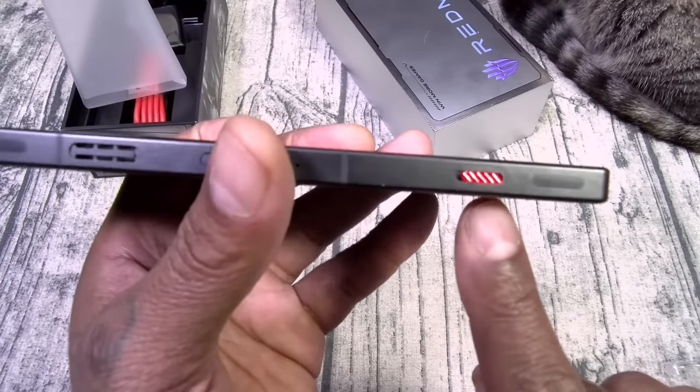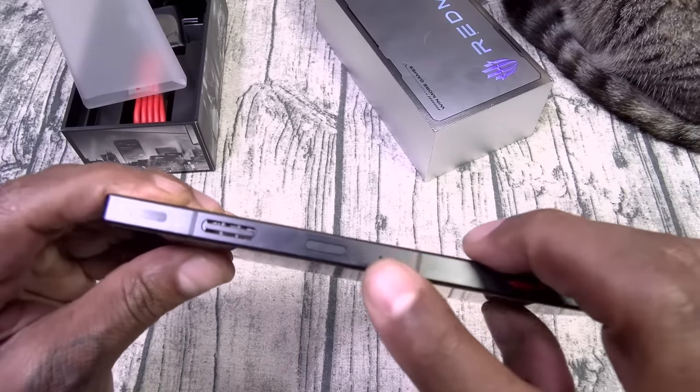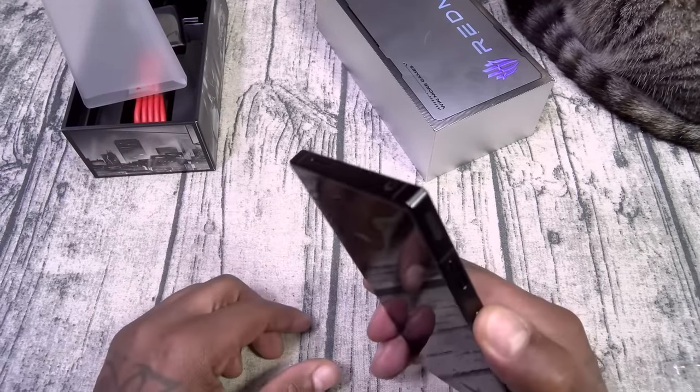Okay. There's your game space switch. Okay. Shoulder triggers. That's your power button. It's going to power this up.